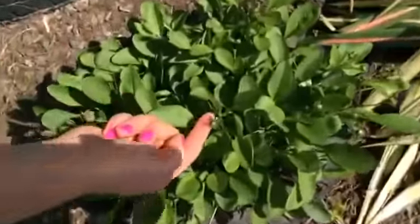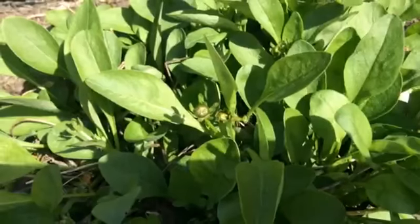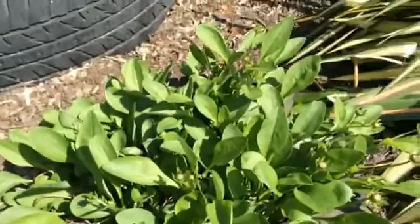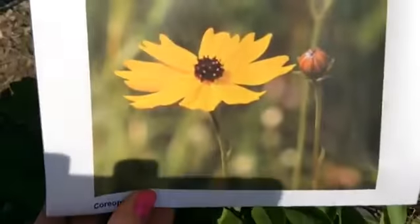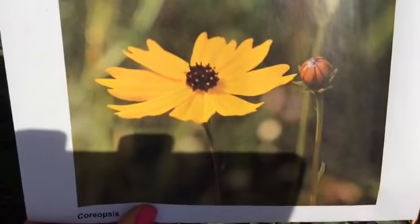So you can actually see the little flower buds starting there. This is called Coreopsis, and I have a photo you guys can look at for this one. There are a lot of different varieties, but in general, you're usually going to have a flower that looks a little bit like this. So a nice bright yellow bloom. Sometimes it has a more yellow center, but this Coreopsis version is going to look like that.